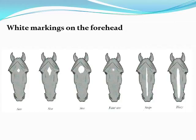Then if you go to your fourth horse's head, you will see a little tiny white spot, and again, it's still called a faint star. So there are different forms of star, but they're all classified as one. Then your fifth horse has this long white stripe down the front of his face, and that is called the strip. And then your last horse has a much larger, broader white stripe down his face, and that is called the blaze.